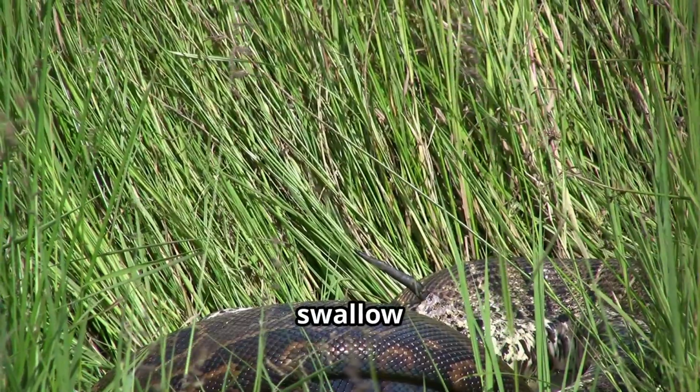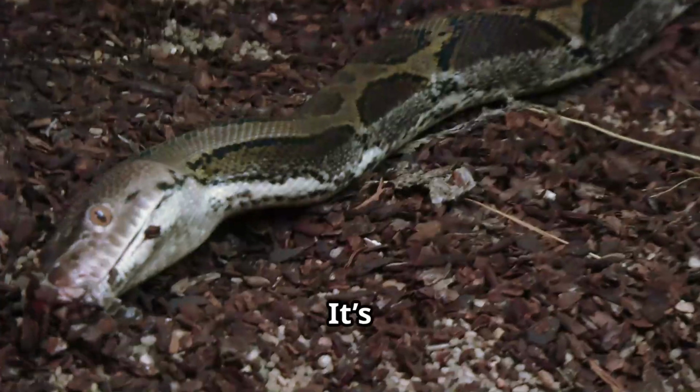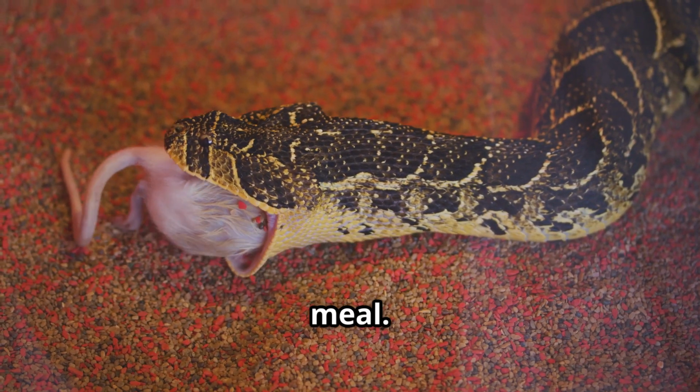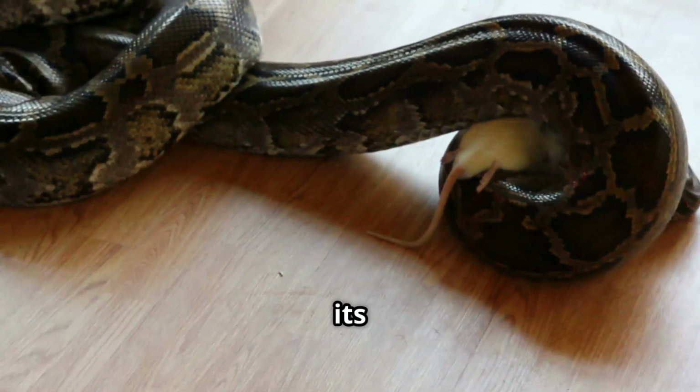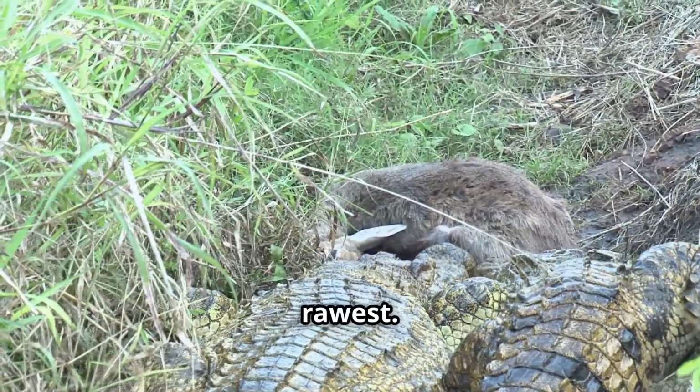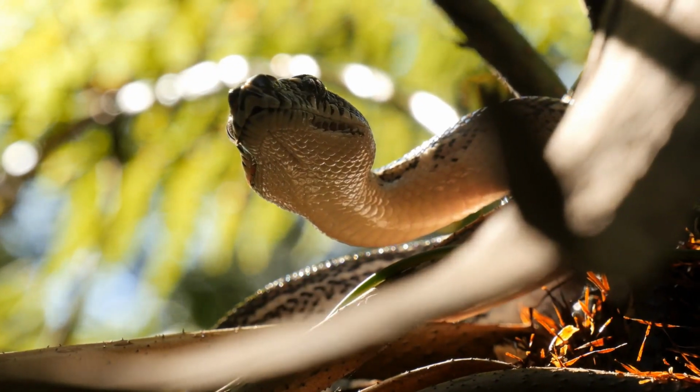Can this python swallow a porcupine? It's a dangerous game of chance. For the snake, it's a huge meal. But the price could be its life. This is nature at its rawest. Let's see what happens.